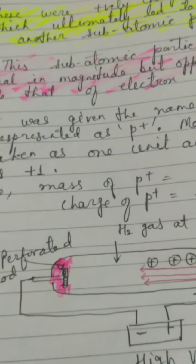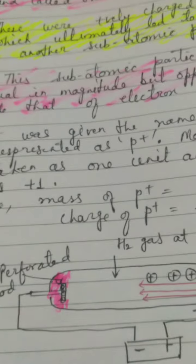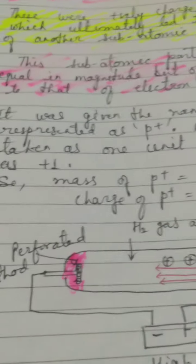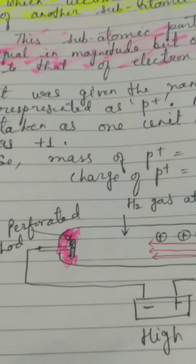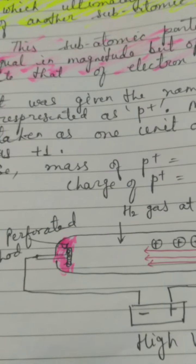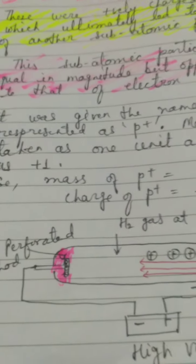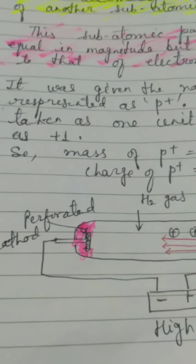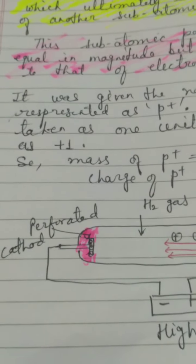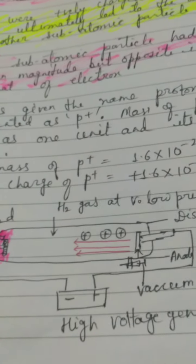Because the perforated cathode has a canal-like structure inside, since these are holes, it is making a passage. That is why it was called canal ray, since it is found inside the canal of the perforated cathode. So this was just the history of why it is called canal ray, only because it is found inside the canals, or holes, of the perforated cathode. So this is your discovery of anode ray.